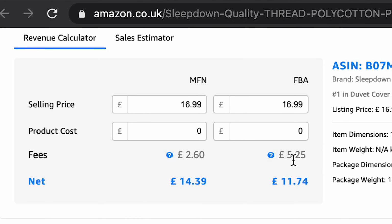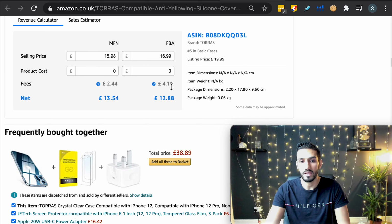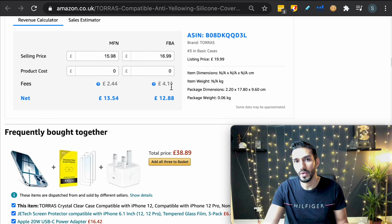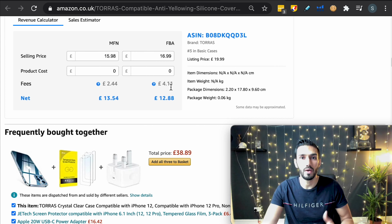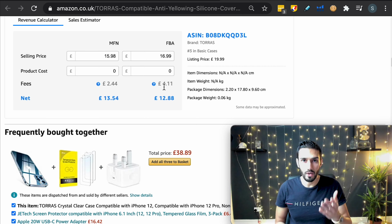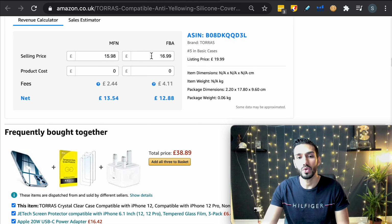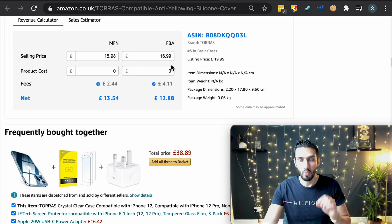So from the heaviest item, £5.25, to £4.11, so a difference of about £1.10, something like that. But on a £17 selling product, that is quite significant. That's a reduction in costs of around 5 to 10% or so. So you have to keep that in mind when you're actually looking for a product to sell. Understand that there's a trade-off when you're selling heavier products. In general, there'll be less people doing those types of products, but at the same time, you're going to get an increase in costs. So just make sure your selling price is adequate, where you can actually get a decent net profit. So keep that in mind.